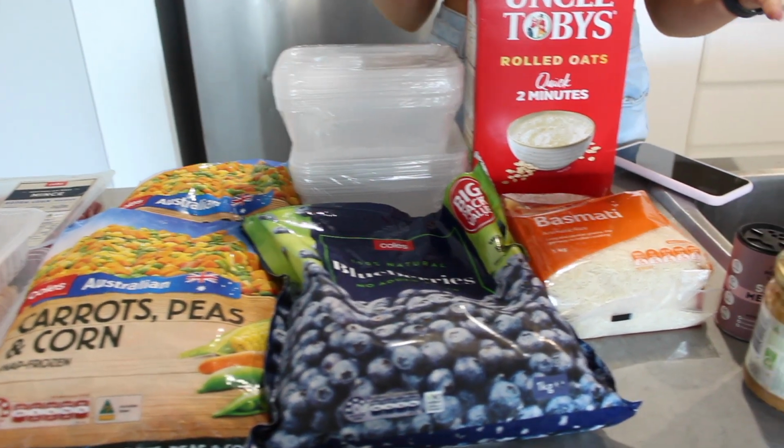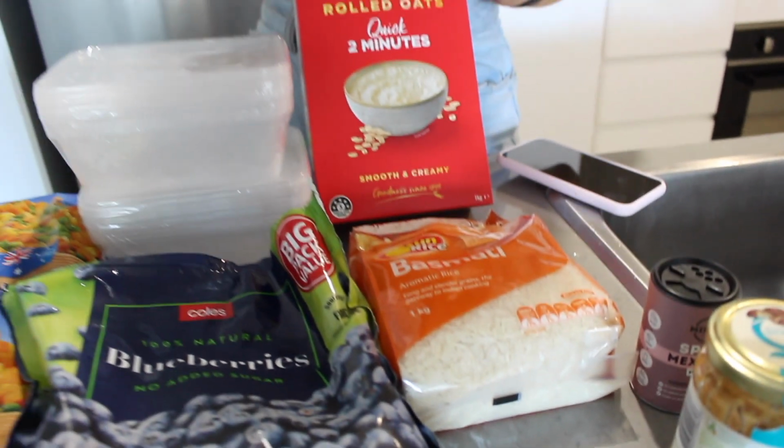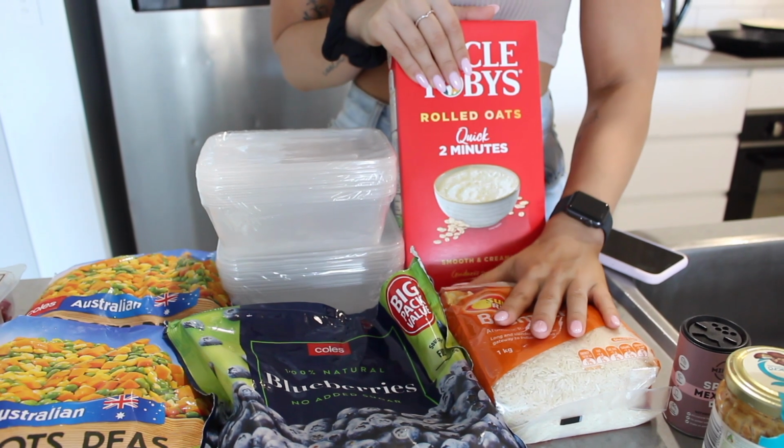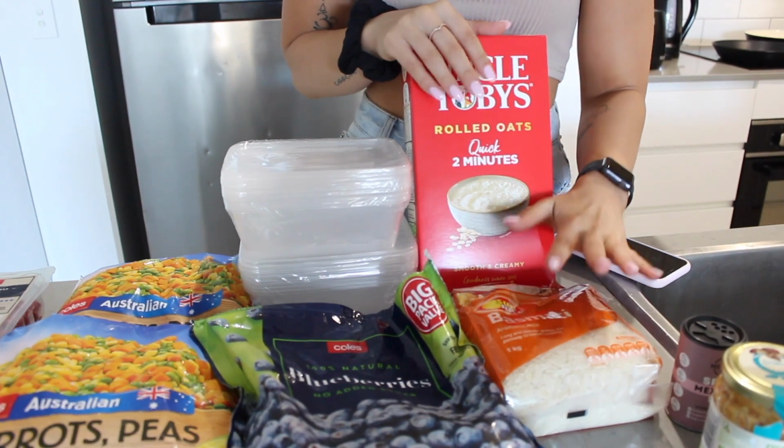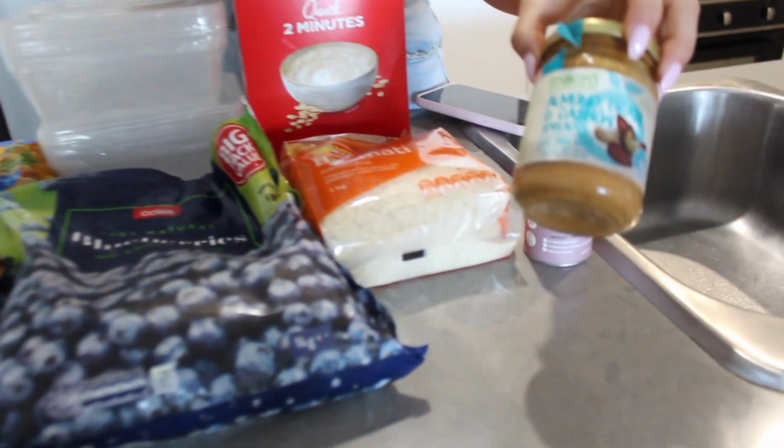For carb sources, these are the only 2 carb sources I have. I have basmati rice and oatmeal. Oatmeal is my favorite, and basmati rice I pretty much have with like every meal. They're my only 2 carb sources. For fats, the only fat source I have is this ABC spread.